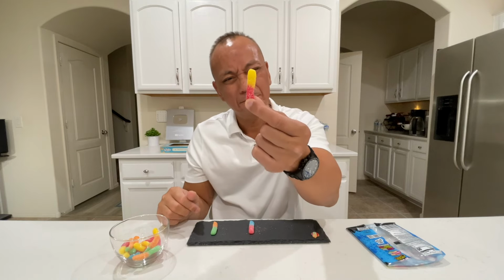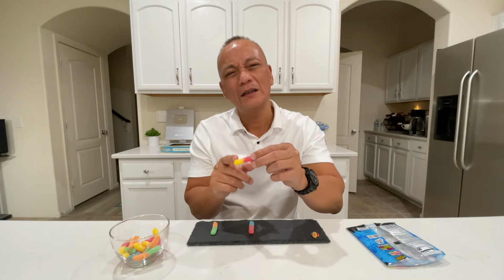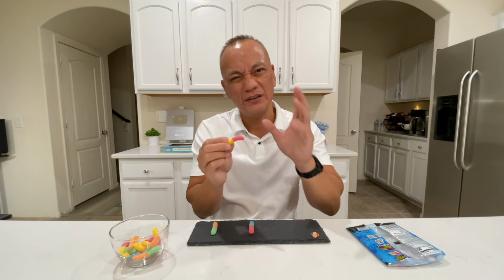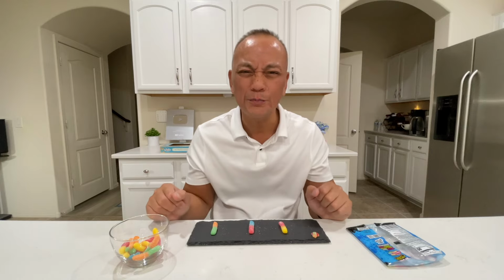This one is probably my second favorite. It's got the cherry and the lemon. I love cherry as well. So first place, second place, third place.